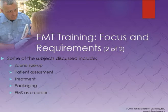In your training, again, kind of refreshing on what you already have learned as an EMT. Scene size up, we will do that extensively, but you should have already done it. This is determining how many patients you have, whether the situation is what we like to call a load and go, or if you need additional resources. The assessment of your patient, what are you looking at? What is the patient going through? How are they being taken care of?